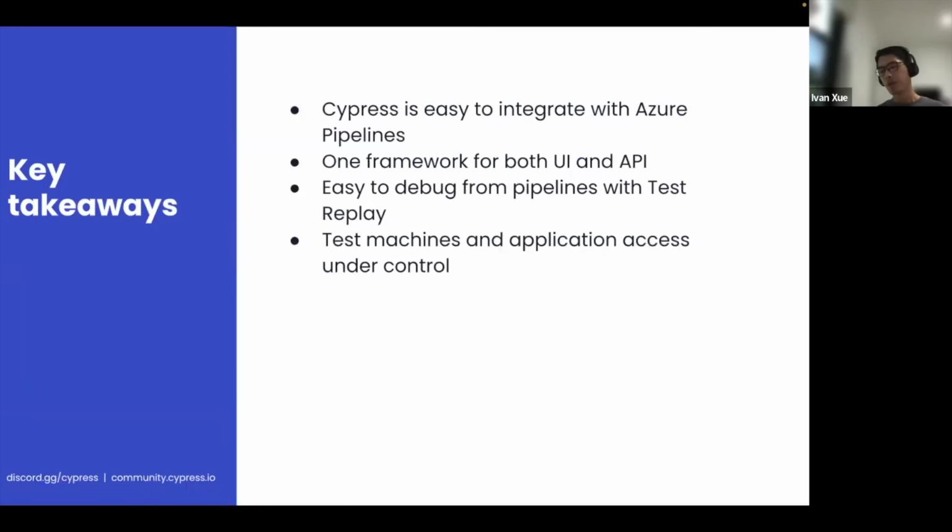Okay, wrap up, key takeaways. So as I showed before, Cypress is very easy to integrate with Azure pipeline or probably any other pipeline. What you need is just a YAML file template and make sure it caters for different scenarios. With Cypress, you don't need to create different frameworks, one framework for both UI and API. That's it. With test replay, it's easier for us to do the debugging for the failures or failed test specs from the pipelines.